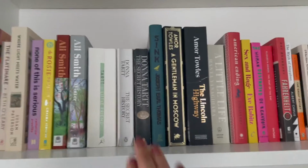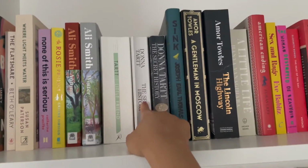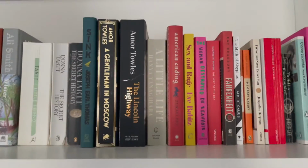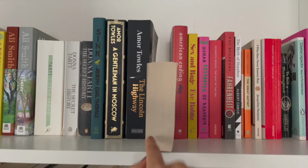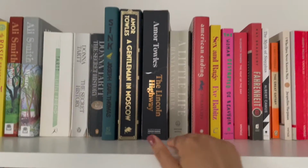Donna Tartt, I'm a big fan of The Secret History, which is why I have 2 copies of it. This copy was a limited edition, really hard to find now, and I definitely paid a pretty penny for it. You know I'm a big fan of Amor Towles. The man is a genius. A Little Life. I need to reread this. This book still lives in my head rent-free. You know what I mean? I need to review it too. It deserves a video review.